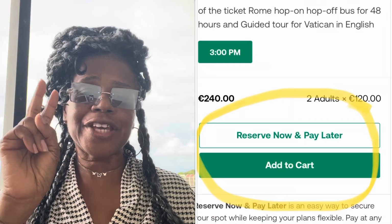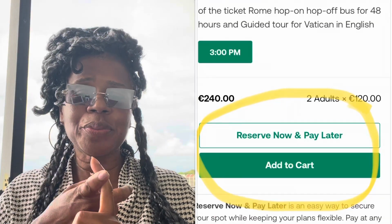One of the great things about Viator is you can book an excursion, reserve it, and pay later, which is what I do pretty much with all of my excursions. I book them early and I reserve the payment until later. That's the second reason why I use Viator. The first is the price. The second is the fact that I don't have to pay right away.